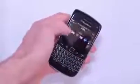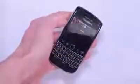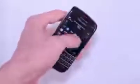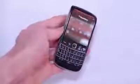It's still the same BlackBerry 7 experience, which in turn wasn't that much of a leap from the BlackBerry 6 experience, but at least it's good and responsive here, and you've got a nice keyboard, a little bit smaller than the Bold 9900.